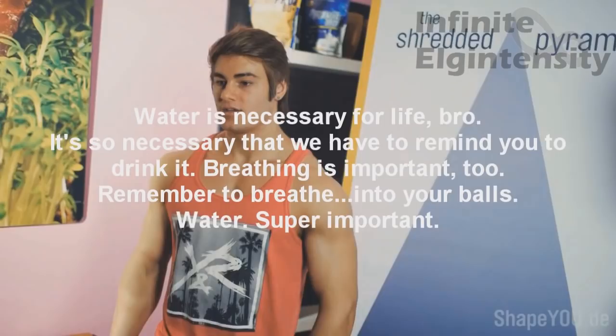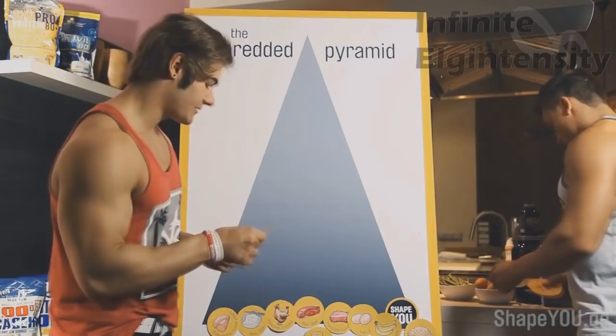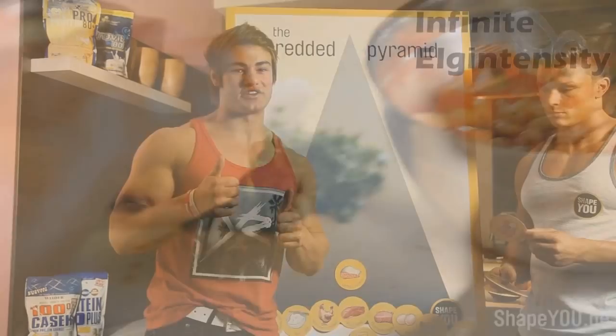Alright, next up on the pyramid, we got some healthy fats for you guys. So first up, salmon. It's got real good healthy fats in it, good omega-3s and packed in protein. Fish, super good for your diet, real high in protein. And also you gotta have some fat in there as well.